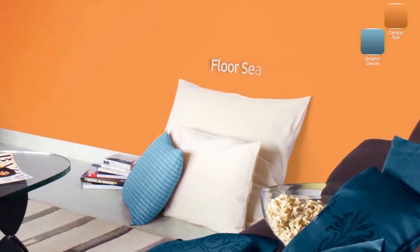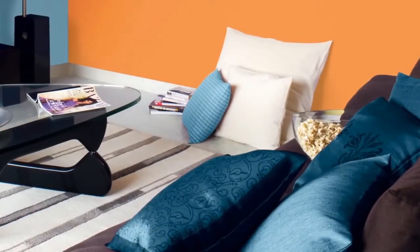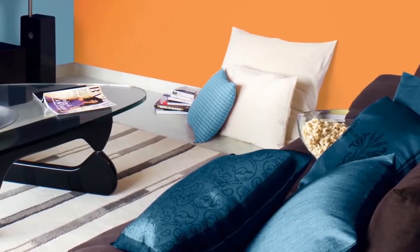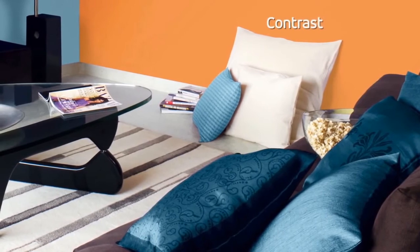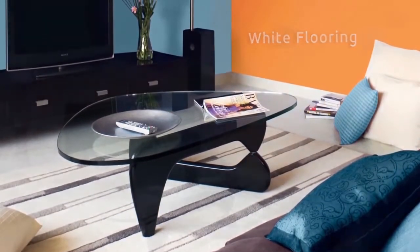Keep ample floor seating space to add a sense of comfort. Spread some peacock blue throws around the room to add contrast. White contemporary flooring adds to the modern touch.